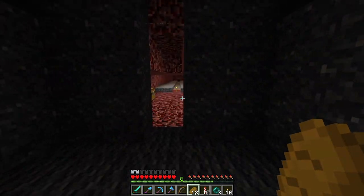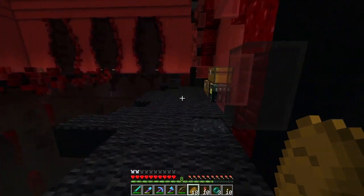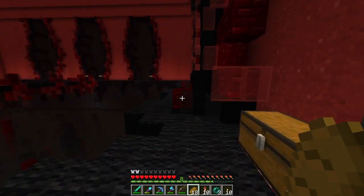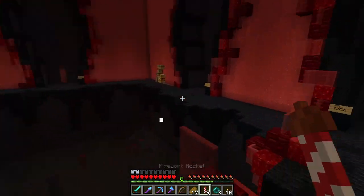Why don't we go this way? Is it because there are no minecarts? That's why we're not going that way. Why don't we go this way? Also, are there boats? Because I think the things over here need boats. There are no boats. Okay, we're going to skip all of the tunnels that require special things.